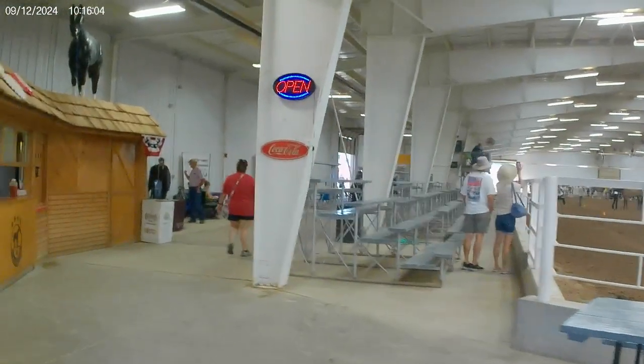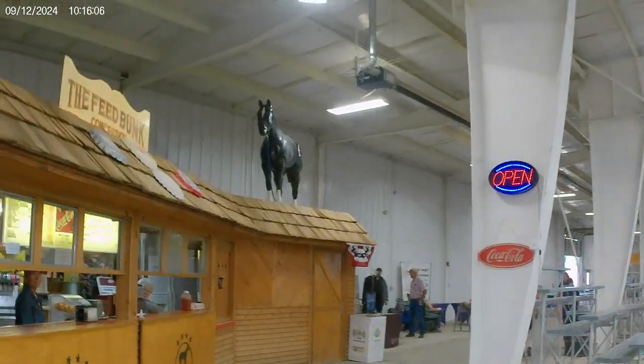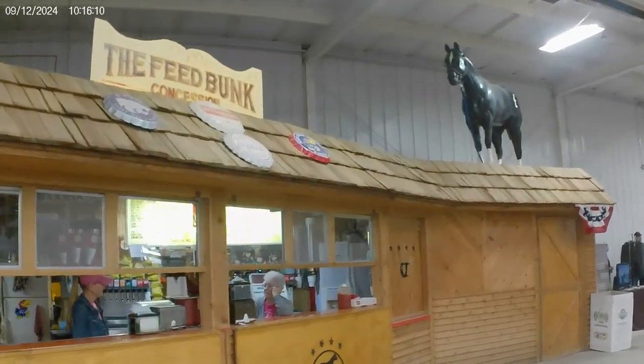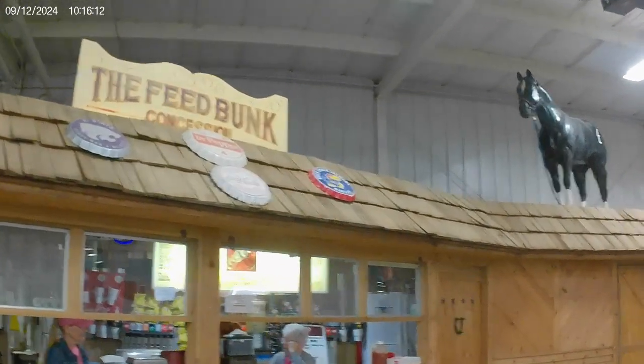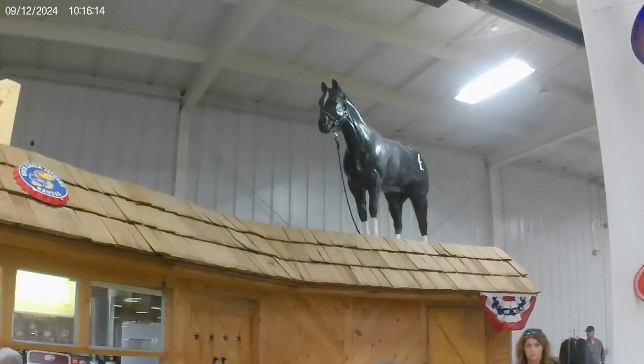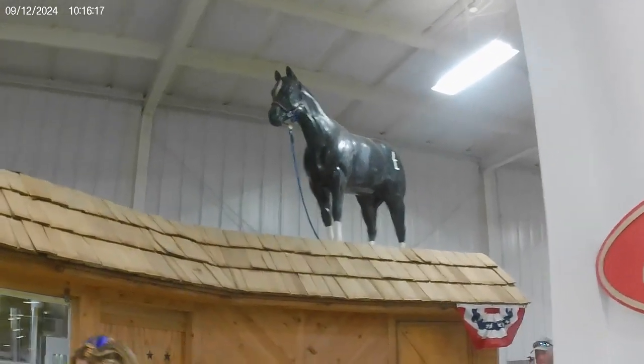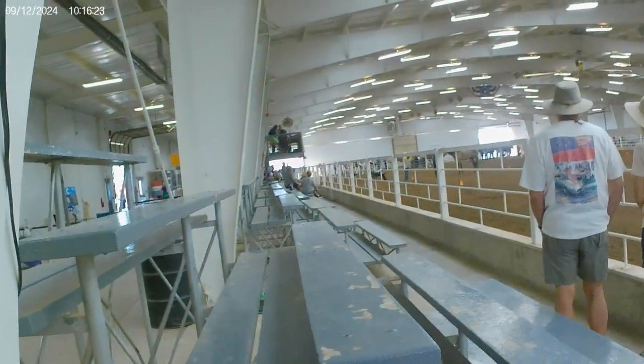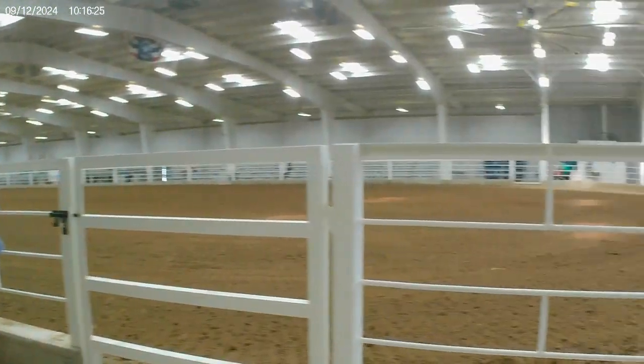I don't know if they're doing anything right now, but we are at the Expo Center this morning, and they do have a feed bunk, and they got a big black horse up here on the roof of their concession stand. So, we may have to go up here and see what's going on.